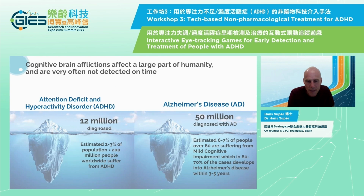We focus on two main mental health disorders. One is ADHD, attention deficit and hyperactivity disorder, mainly occurring in kids, but it continues into adulthood in half of cases. Currently there are 12 million diagnosed, but there are still especially adults that are undiagnosed, and there is a lot of misdiagnosis in the space. Besides ADHD, we also do Alzheimer's disease. That's the other main mental health concern. This occurs mainly in elderly above 60 years of age. Currently, 50 million people are diagnosed with Alzheimer's, and this is believed to increase because of the aging population worldwide.